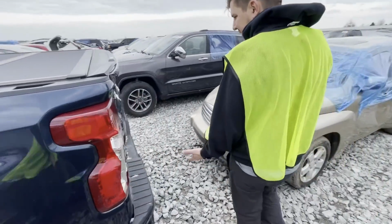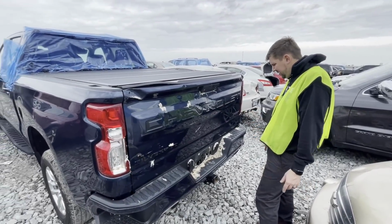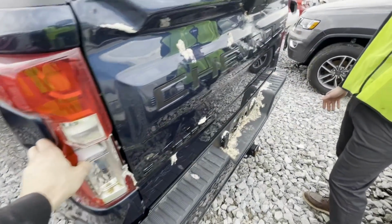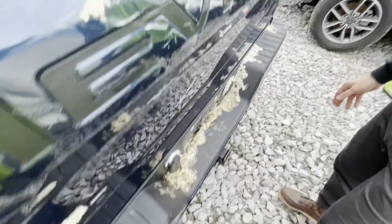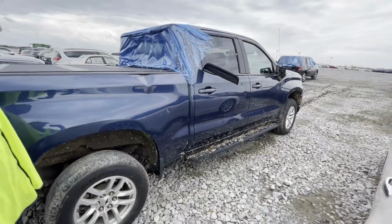Let's check out the tailgate. Ooh. Man. It needs a tailgate upgrade and a new taillight. But this is not bad damage. I mean definitely was in a tornado. Or, you know, storm. What is that stuff? Man, who knows? And then this side. Wow, this side has more damage. But it's all fixable, you know?